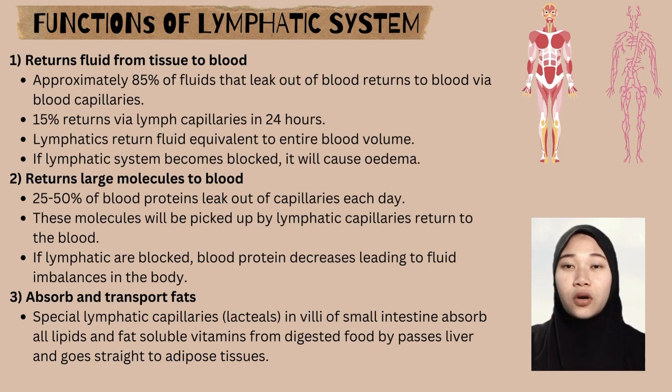Third, absorb and transport fats. Special lymphatic capillaries, known as lacteals in the villi of the small intestine, absorb all lipids and fat-soluble vitamins from digested food, bypass the liver and go straight to adipose tissue.